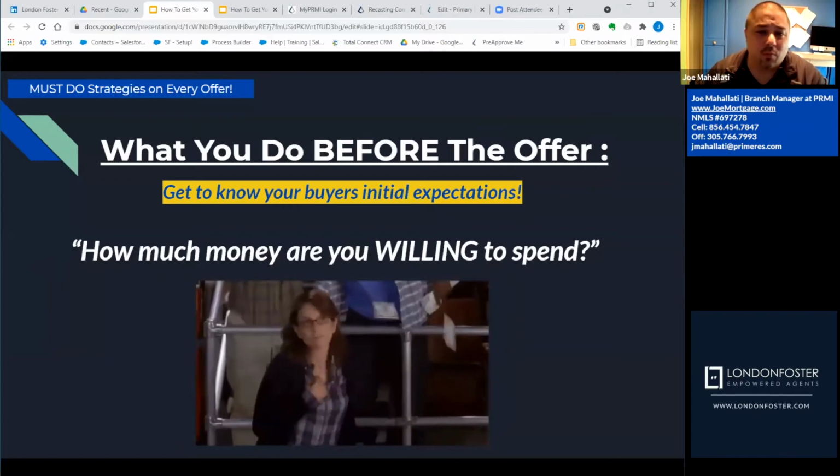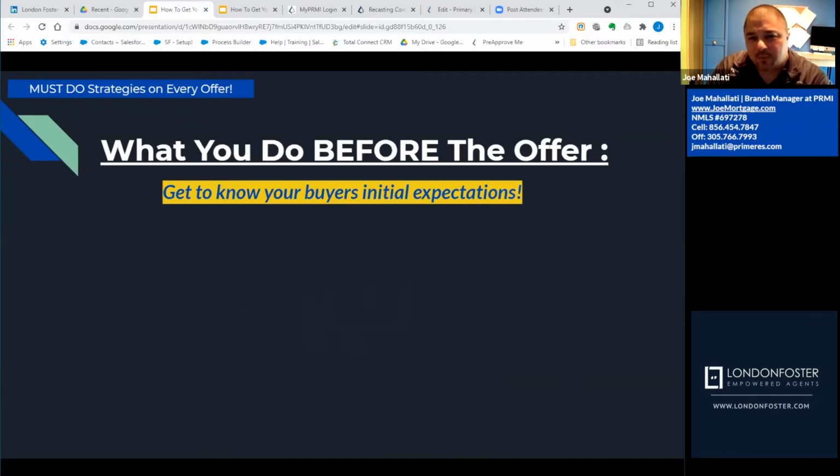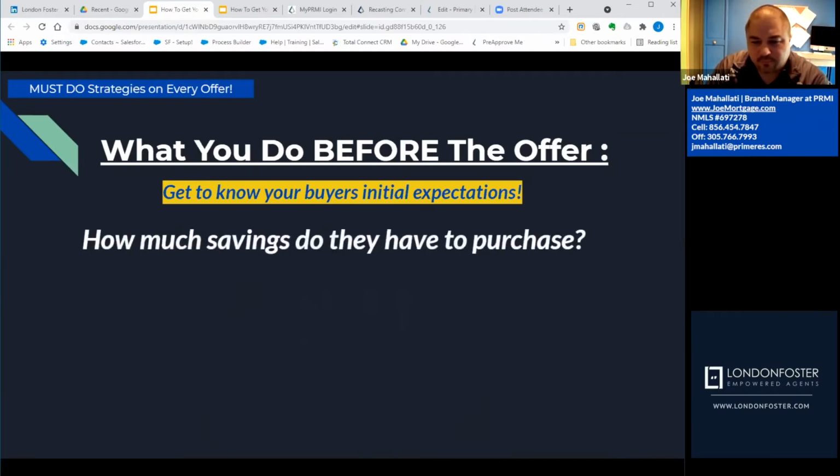Obviously you're going to do your job. You're going to find out where they want, whether they want a condo, and you're going to give them all the perspectives about the area. That's your profession. But one of the things that really gets overlooked is how much money are they really willing to spend? So when it comes to the money, there are 2 parts. How much savings do they have to purchase?